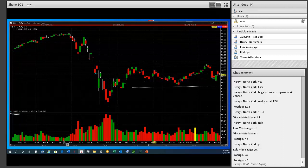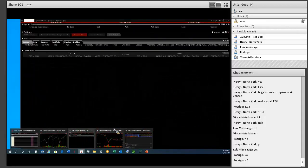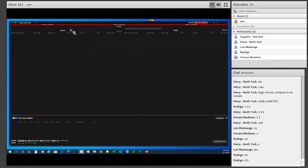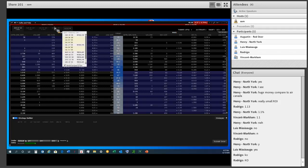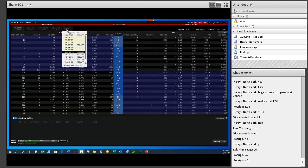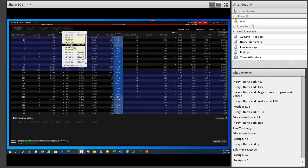So then I go to my option chain, and I put KO in here. Coca-Cola. Good. I look at the chain for 30 days. I'm going to add more here. I went too far. There, 30 days.